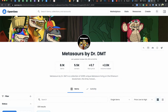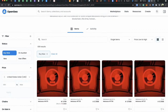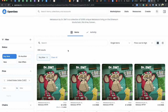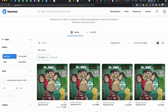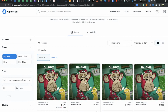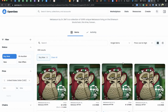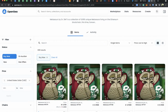We bought a Metasaurus today. Now, again, heads I win, tails I only lose a little. Apparently that for us today meant we spent like $3,000 on, we don't even know what it is yet. I love this sector. It is so much fun. And I also like that this ape here has the Alex Gray and Tool eyes. Yep, shout out to Dr. DMT. I think we have a similar enjoyment of DMT, I would assume, based off the Alex Gray eyes that are on this monkey here. So I'm super excited. I may even buy another one just for fun today.